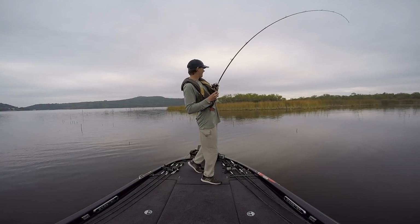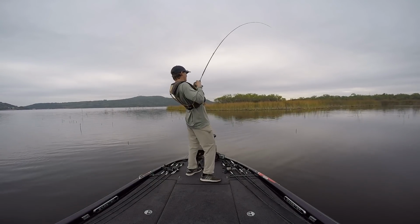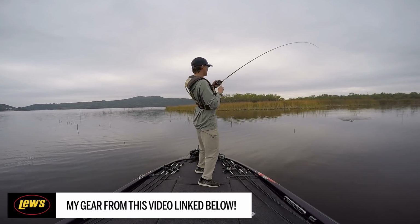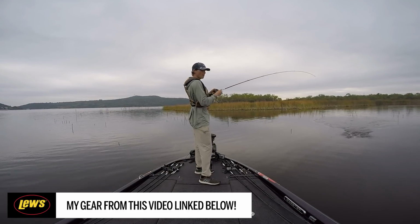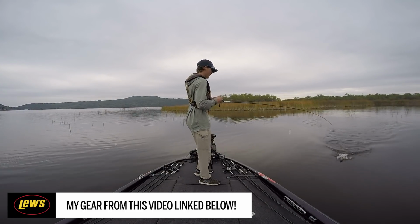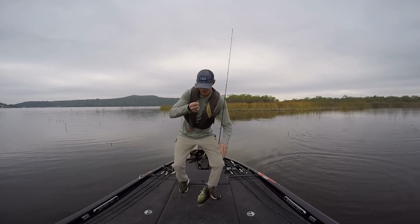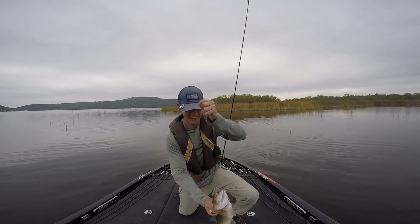There's one. There's one. Get out of that tree, buddy. Oh, gosh. Oh, my God. Whew. Wow, this is crazy. The fish are schooling everywhere. I like this lake.